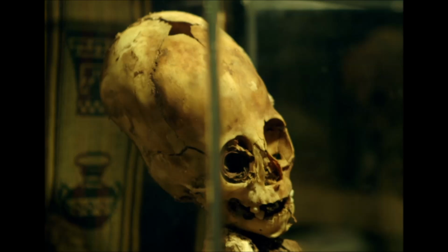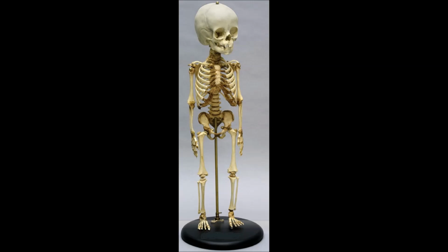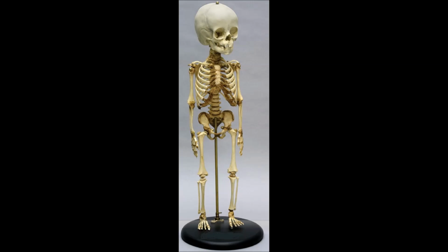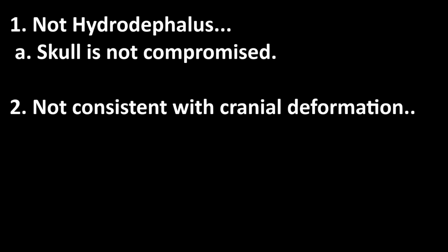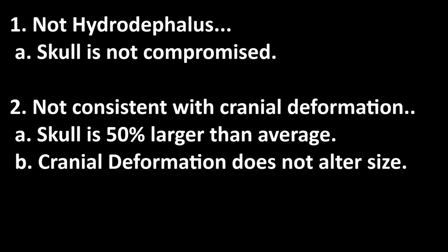Utterly massive. Just superficially speaking, the rib cage, though mummified, should not look that big in comparison to the skull. Note this healthy infant skeleton. See the difference in ratio? This is highly irregular. So it doesn't appear to be hydrocephalus, because the skull is in no way weakened or deteriorated. And it doesn't appear to be the result of deformation or mutilation, because it is so much larger than it should be. And deformation doesn't affect size.